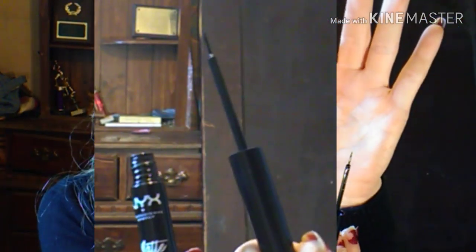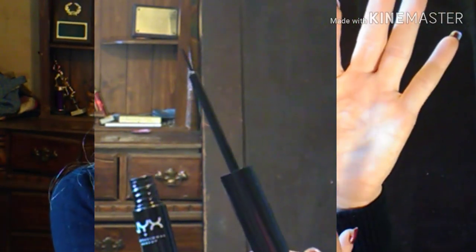I tried this. This is so good. It glides on so nicely. It is very black. It's a matte liner. I don't like the shiny liners. I like them when they dry down matte. And it's just everything that you want in a liquid liner.